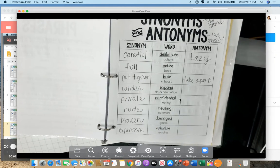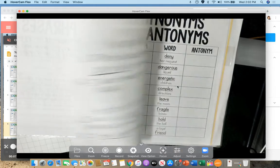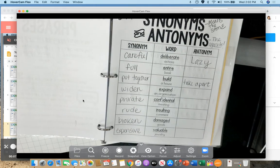Okay, you guys, good luck with your antonyms. Don't forget to do the sentences on the back or on a separate piece of paper.